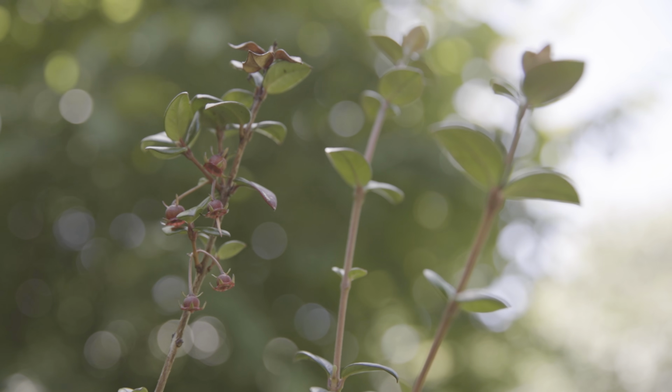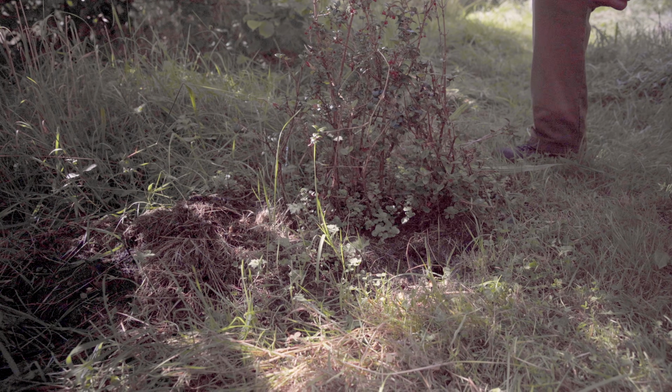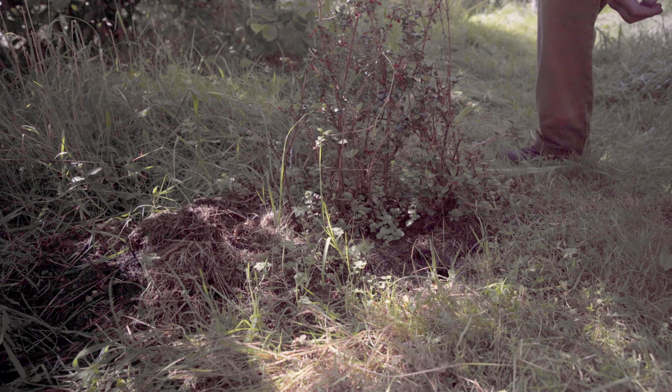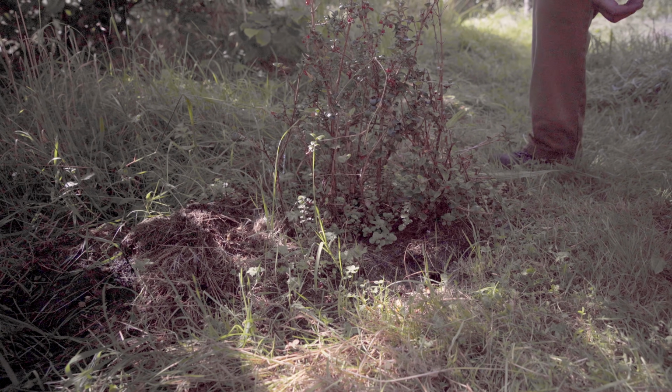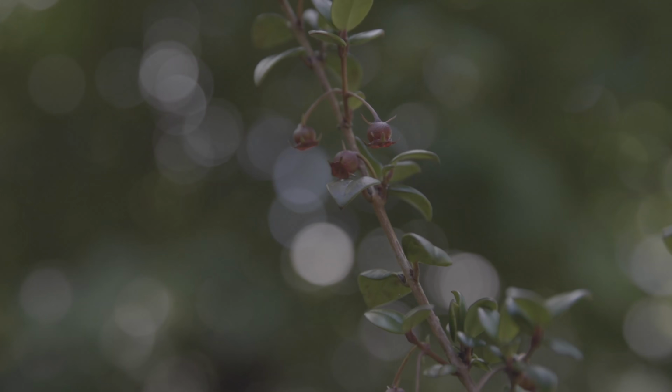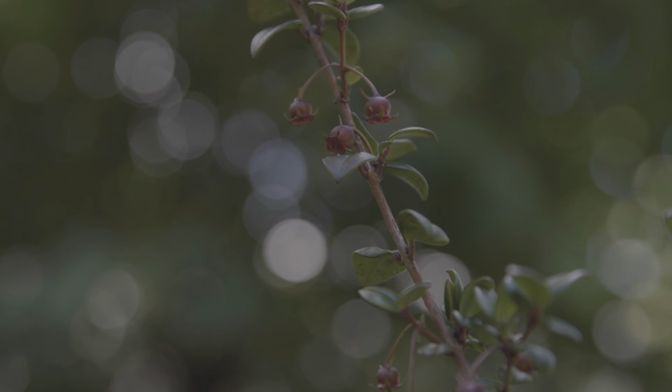Most of my maintenance here is done with a scythe, and the mulch that's come from that scythe cutting is then spread around some of the plants. This one in particular because it needs extra protection for the root system during the winter.